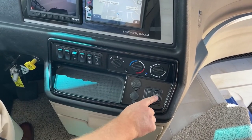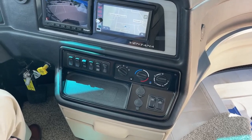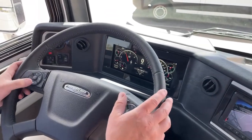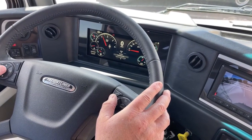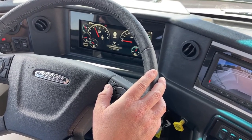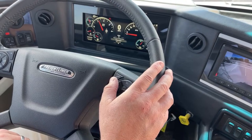This is your camera selection here. You can also control the lock on the entryway here. A couple little things on your dash: you press the home button, and you can go through the different gauges and the different fuel economies. Going back to home, you go through your gauges, fuel economy, vehicle configuration, diagnostics, and you can control anything that's in this digital display.